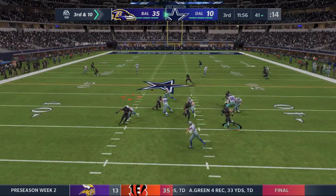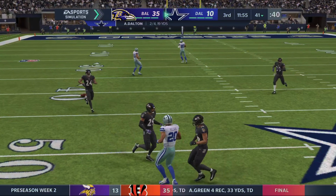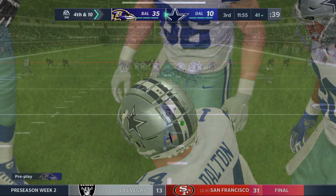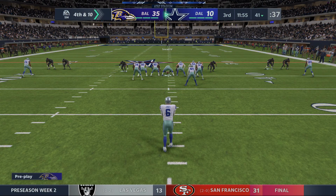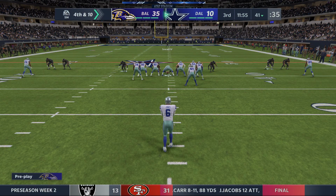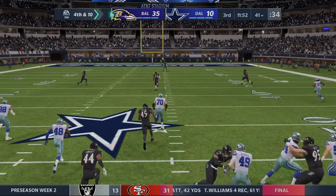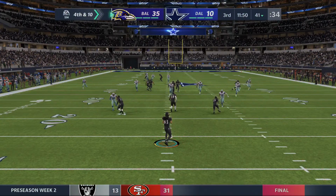Dalton here from the gun. And this is going to be incomplete. Certainly appeared to take away his first read, and by the time he tried to look elsewhere and find an open target, the coverage was too good. That one falls incomplete. And he deserves a bronze leg as he gets this one away.